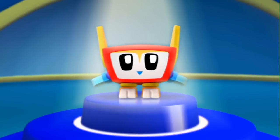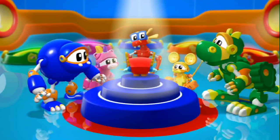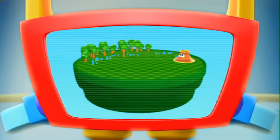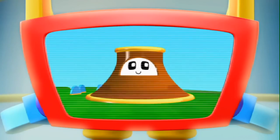Mechanical Mission Time! Good morning, Animal Mechanicals. Good morning, Island Owl. Very big mission today. Excellent! Great! Your destination is Balloon Volcano Island. A volcano! Cool! Not just any volcano. Balloons come out of it.